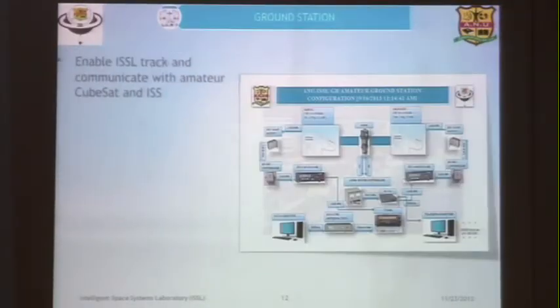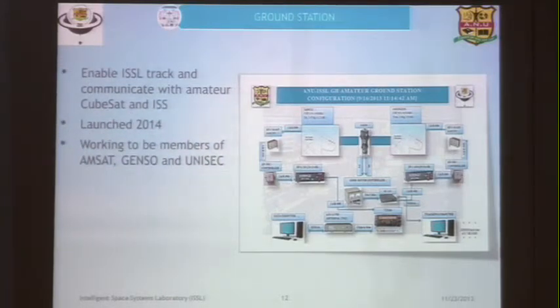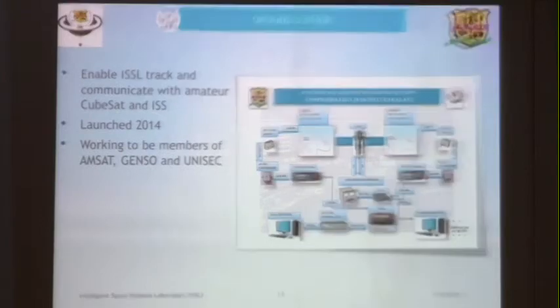Okay, right now what we're doing, we're working on a ground station. It's an amateur ground station. We hope to communicate with other CubeSats, and hopefully the ISS, and to launch somewhere in March next year. And we hope to work with other members like AMSAT, Gensu, and the big mother UNISEC.